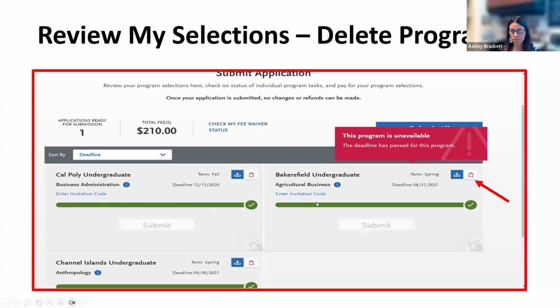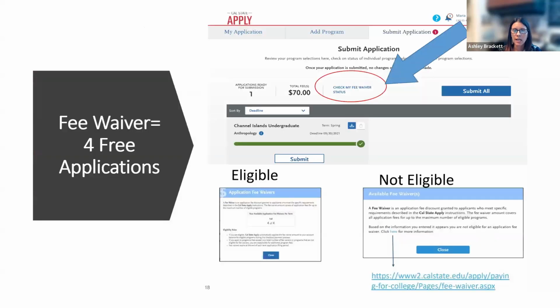If you decide you don't want to apply to a program, you add a fifth and now you're going back to four, you can always delete programs from this page. So that's on the submit application page. Even when you go to hit submit, it'll still have you verify a couple of things before it really goes through. This is a larger view of that page. That's where you would be in this section.